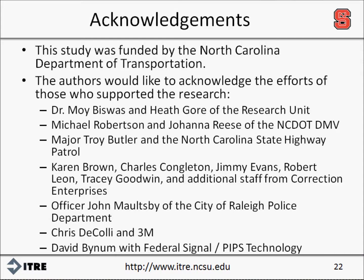This research project was the result of a legislative mandate, which included a strict timeline of results and findings. This study was funded by the North Carolina Department of Transportation, and many individuals were essential for the successful completion of the research in a relatively short time frame.